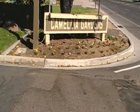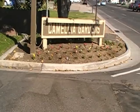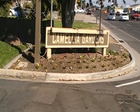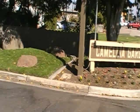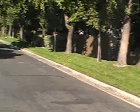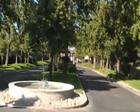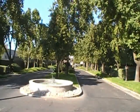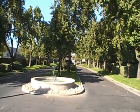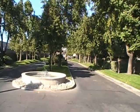This is a little story about a beautiful little community for seniors named Camellia Gardens. And we're going to give you a little tour on this beautiful October Saturday afternoon in 2008. As you can see, the entrance is a beautifully landscaped area, complete with a nice little pool that welcomes everyone.